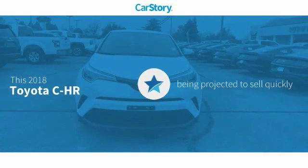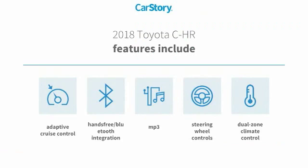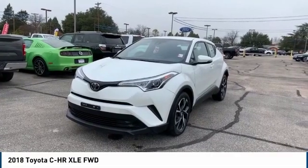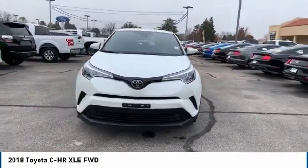Car Story research indicates this vehicle's features also include steering wheel controls, adaptive cruise control, hands-free Bluetooth integration, MP3 with these ratings. Stop by and take a look at the 2018 CHR.